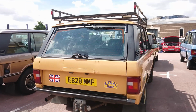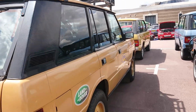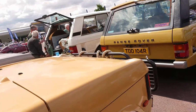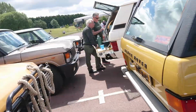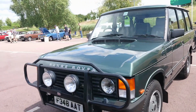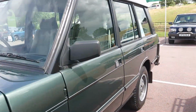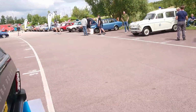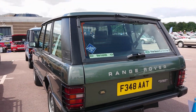Camel Trophy or Camel Trophy replica car here. 1987 Camel Trophy specification. Very good. Then 1988-89 on an F. Again, a 3.5 V8 Vogue. Very good.